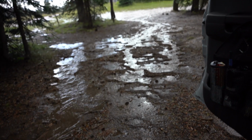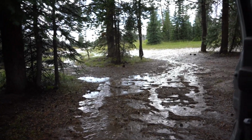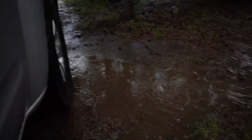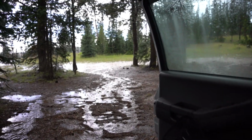It's like it's snowing, it's hailing so much. And I don't even have my shelter put up yet. That is definitely something. Wow. All right, look at this puddle. I gotta rethink what I'm doing here. It's definitely not working.